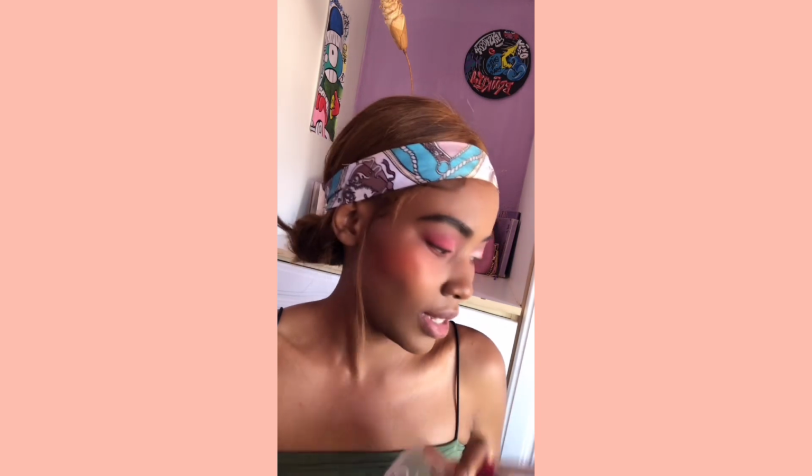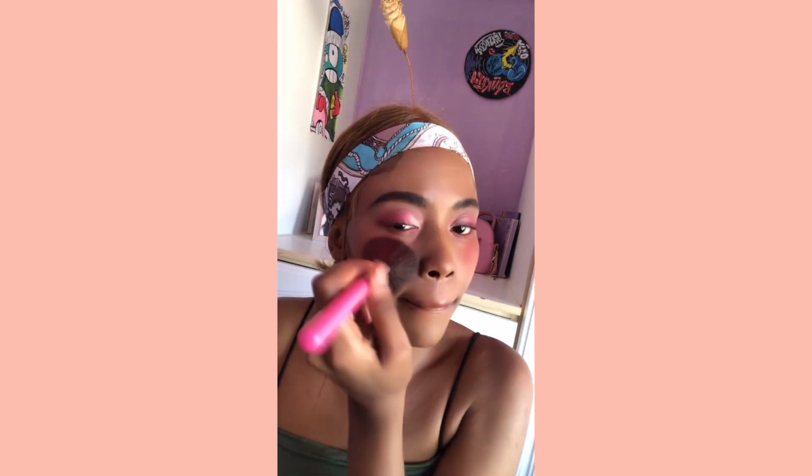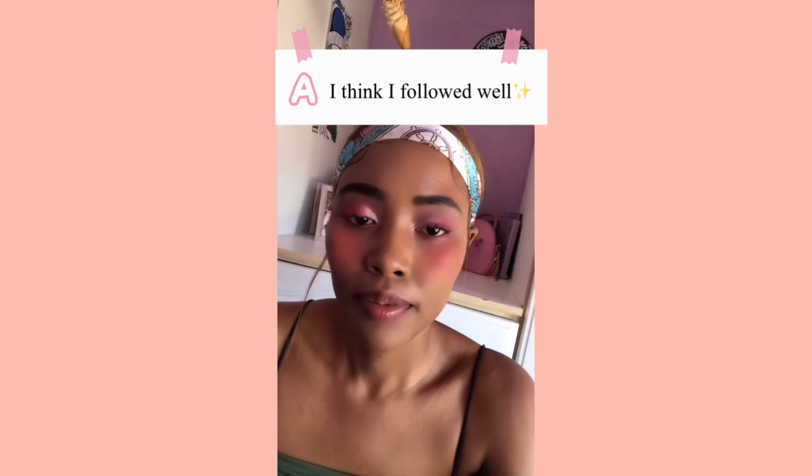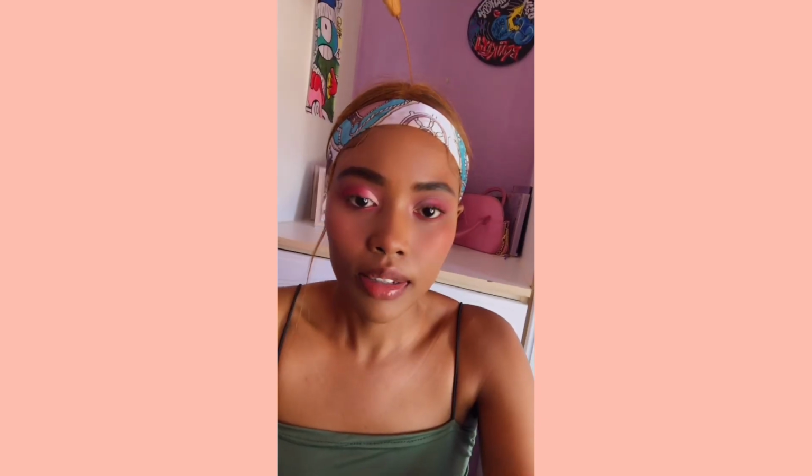So I have a pinkish blush, but that is giving more of like ruby red, right? Or darkish pinkish. So I'm just gonna follow it where it is, okay? I put too much, can y'all see? Copyright. It's giving anime character. Okay, this is how we're looking so far.